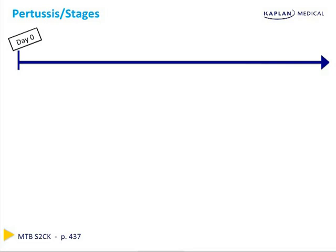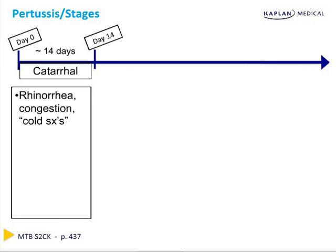So let's use this timeline to outline the 3 stages of pertussis. Starting with the first stage, that occurs in the first 14 days, and is called the catarrhal stage. Now, this stage is your most mild stage. In the first 2 weeks where the bacteria has just entered the body, it's just starting to coat the ciliated epithelial cells of the throat, and the infection itself presents very mildly. They have your typical cold symptoms, congestion, rhinorrhea.